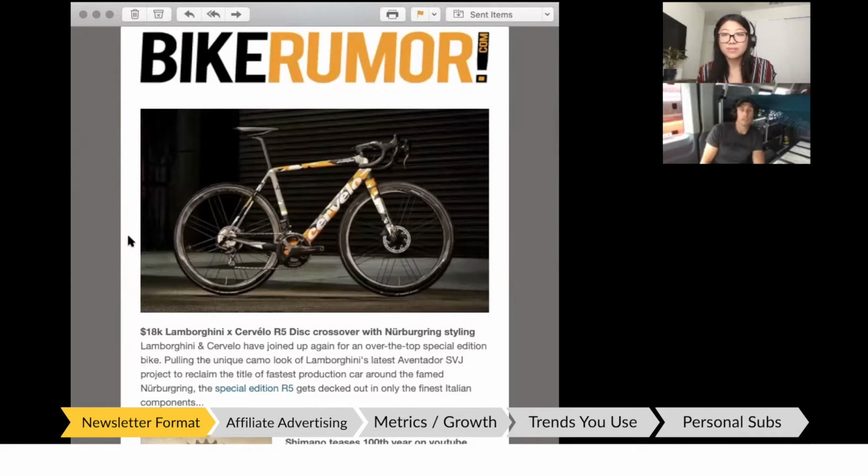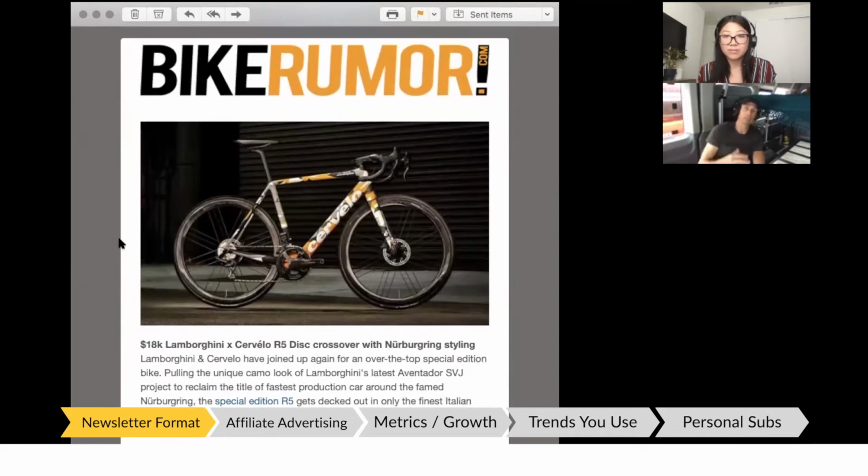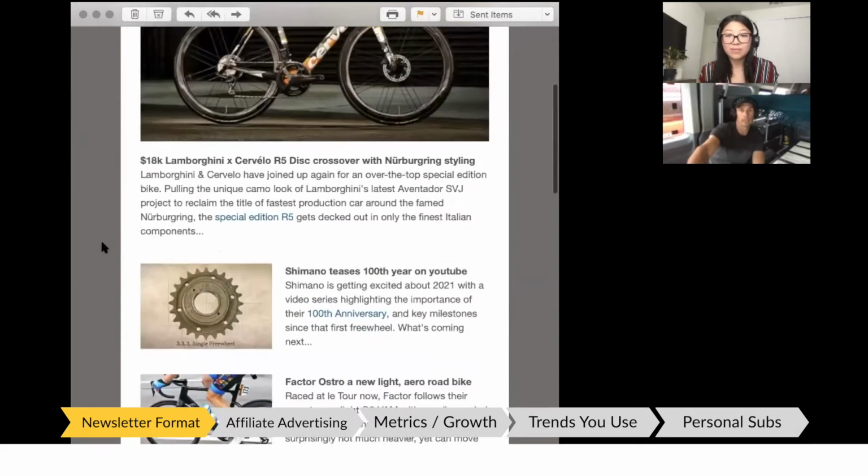So the main thing for us is to drive people back to the site, because that's where we make the real money. The advertising dollars from the site is really our core revenue for Bike Groomer. So that's kind of that in a nutshell.